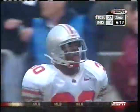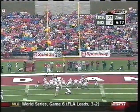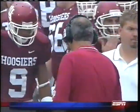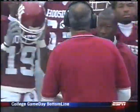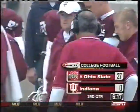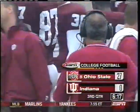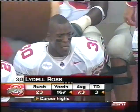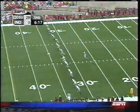A great drive. Lydell Ross once again having a career day, with 67 yards rushing, a career day for the young sophomore. Jerry DiNardo still searching for answers on the sidelines and on the field.